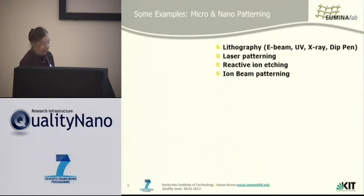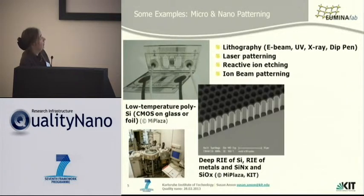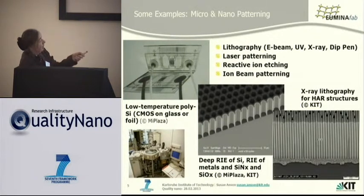But shortly we'll tell you that things didn't work out that way. There's some examples of what you can do with micro-nano patterning. There's reactive ion etching, these very high aspect ratio structures with a lithography suitable for gratings, for example, in X-ray diagnostics, to reduce the dosage necessary.